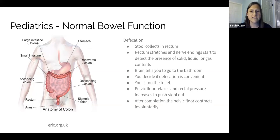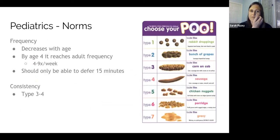So once you do sit down on the toilet, then your pelvic floor, just like with bladder function, is going to relax. Pressure in the rectum is going to increase to push stool out. And then as soon as the stool exits and defecation is complete, then the pelvic floor is going to involuntarily contract again to help make sure that nothing is escaping.